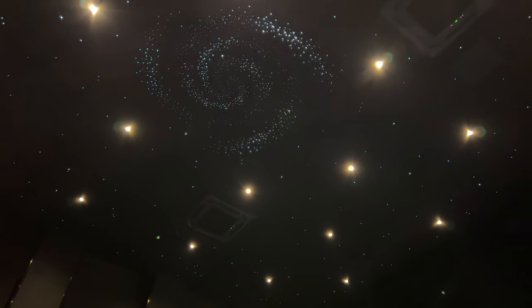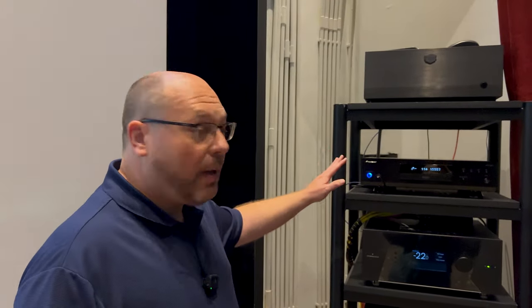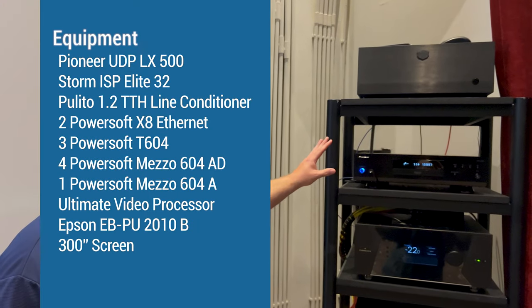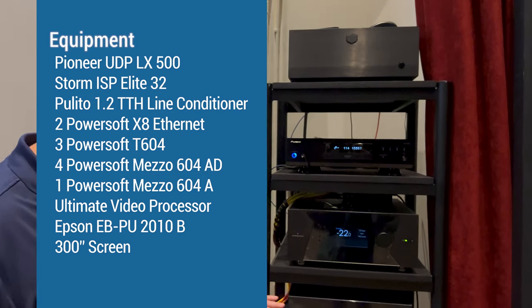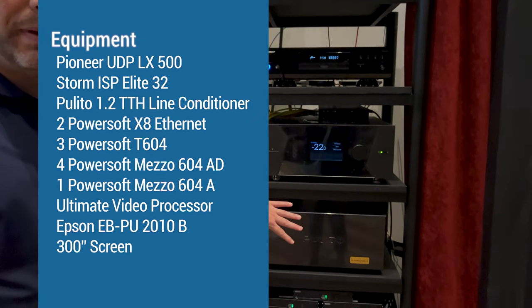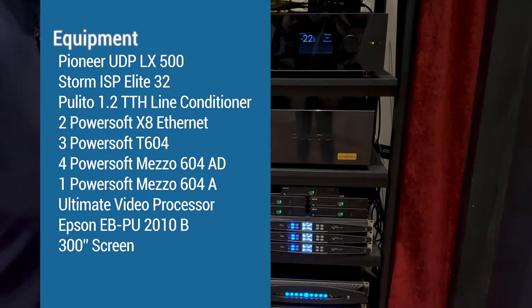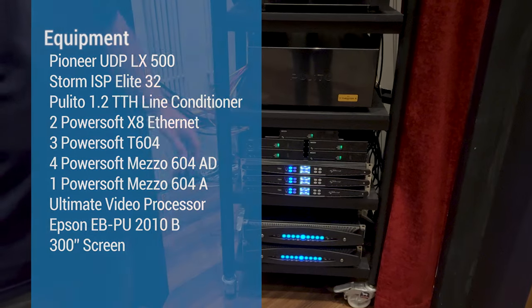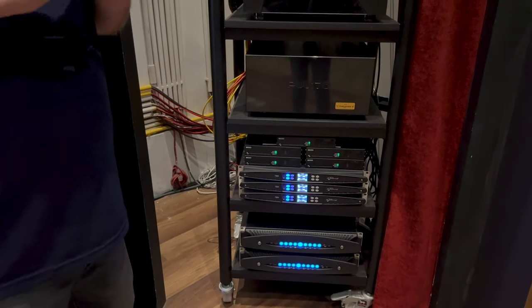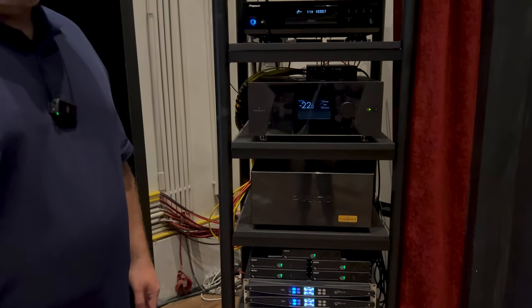And we're gonna look at some of the equipment that they have right over here in the equipment rack. So this is the guts of the system, right? We've got a Pioneer Source 4K Blu-ray player. Storm Audio is the processor, which we all know is the best. Pluto, this is a power distribution. And then we're using Powersoft amps down here, right? You don't see that in a lot of installations, but these are very, very high-end amplifiers that sound absolutely stunning. And they pair really, really well with the Krix speakers that we have here.